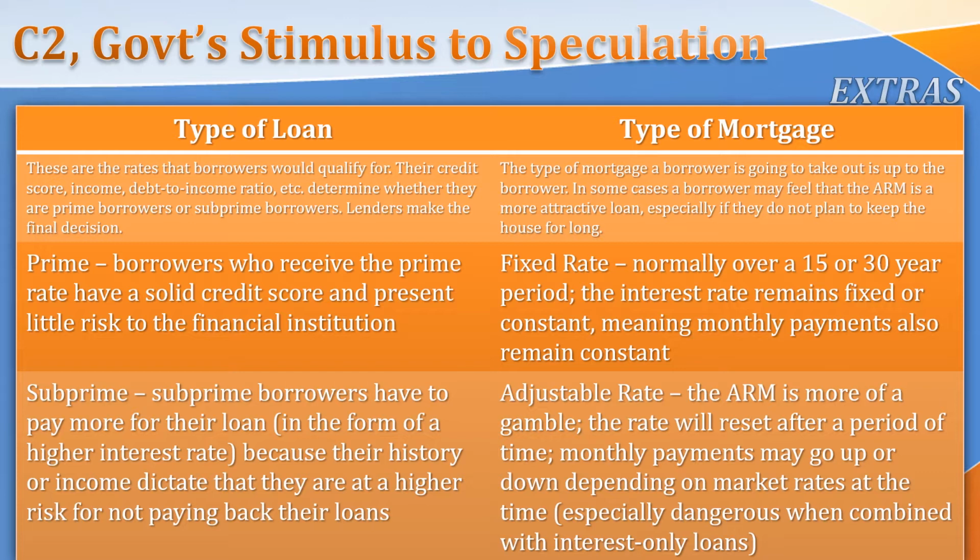It's especially dangerous when combined with interest-only loans. So an interest-only loan means that instead of paying for the principal in that first 5 years, you're only going to pay the interest on that loan in those first 5 years or however long that adjustable rate mortgage is for.